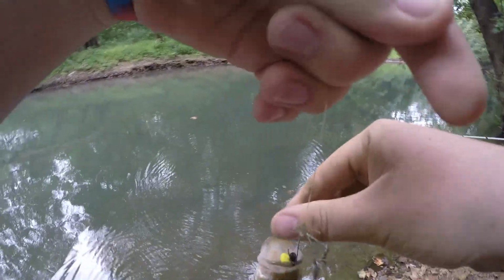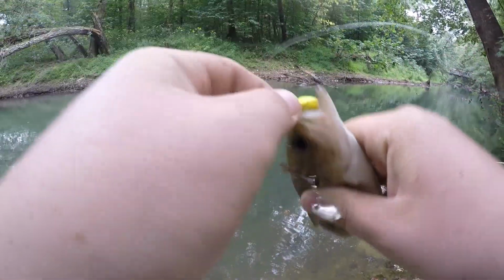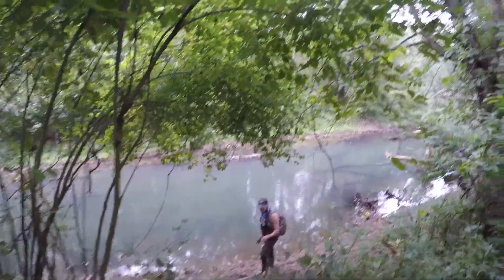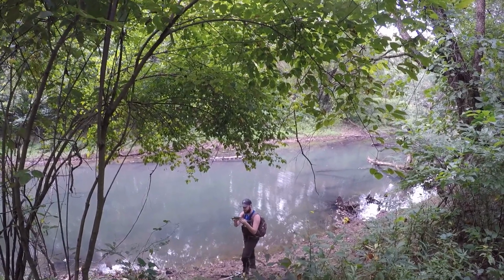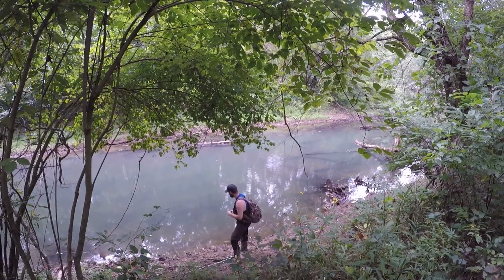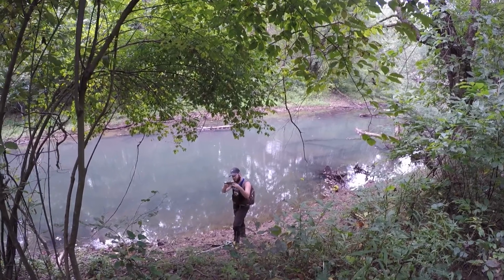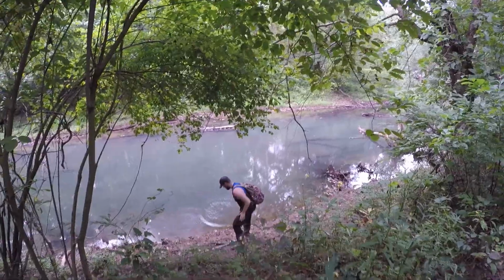Skipped over the log out there. Right in the roof of the mouth. Nice little chunker. See, buddy. Caught him a nice largie. There are two of them there somewhere. Yeah, we've been watching for a little bit. Finally hooked that one. Nice, pretty, healthy looking fish. Nice. Good release.